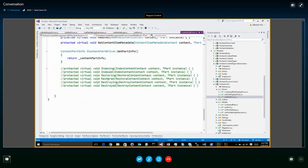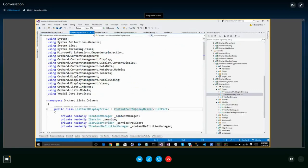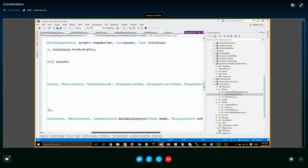But no displaying. So actually, I split the content management events, the handlers. It's still a high content handler, so this base class should be renamed. It should probably be called content part handler. It's not high content handler, but the high content handler doesn't contain the display, update and edit. This is another interface, which is, if I go up, display driver.